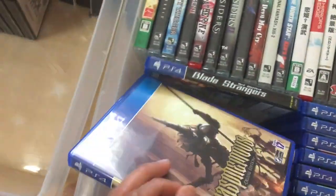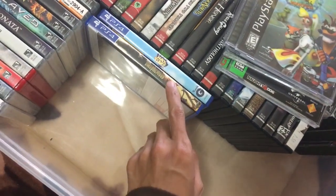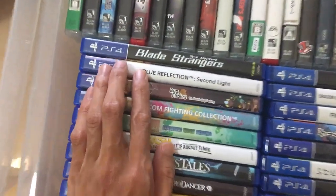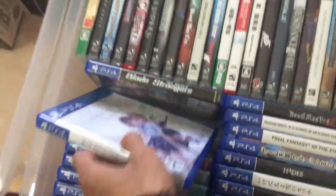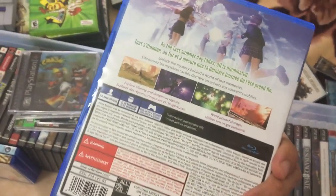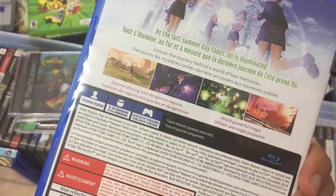Blasphemous. This is literally one of the best games I've played recently. I absolutely love this game. I want to go back to this at some point and get a true ending, all that good stuff. Let's see. Blue Reflection Second Light. I haven't played this yet. This is a magical girl RPG.